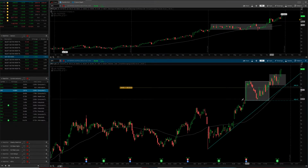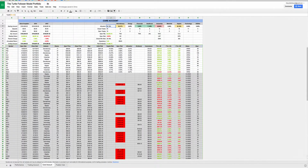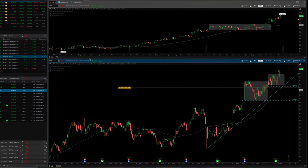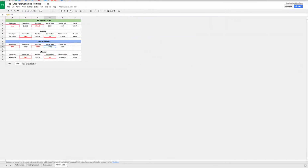But just so you know, because we don't really add to positions too often, if you want to take a look, you can go over right into the position calculator. And the way this works is you're actually going to put it in as if it was a new position with a new stop level. All right, and the stop level was what? 89. Sorry, not 99. 89. All right, so it tells you should have 103 shares.